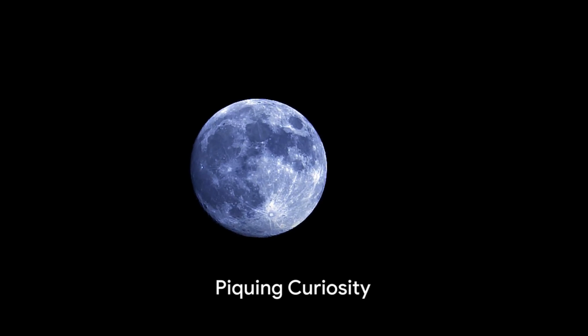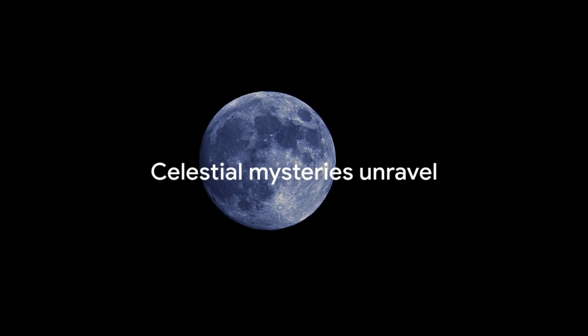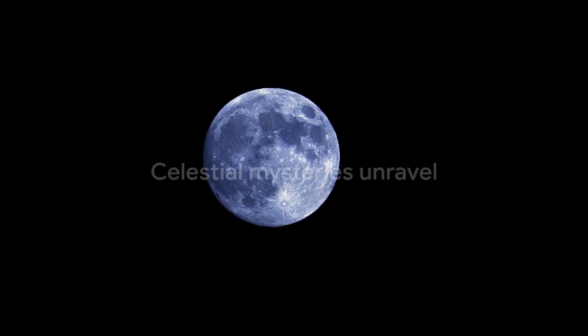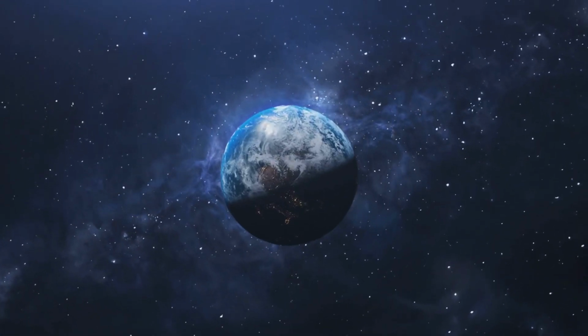Have you ever wondered why a blue moon isn't actually blue? It's an intriguing question that draws us into the world of celestial mysteries. The term blue moon is a bit of an enigma, a lunar event that doesn't quite match its colorful name. But then again, the universe is full of such delightful paradoxes. This phenomenon, as elusive as it sounds, unfolds in our night sky more often than you might think.